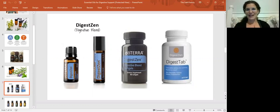And then maybe something to throw in as well about the Digestive, both the touch and the oil, is for sinus infections, that kind of thing. When you feel like your sinuses are hurting really bad, use the Digestive. I don't know why it works, but it does. So that's a little side bonus, is to use the Digestive for sinus issues.